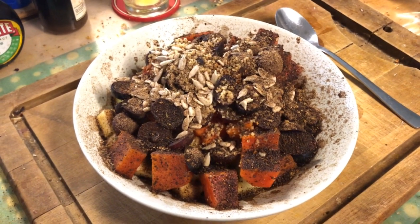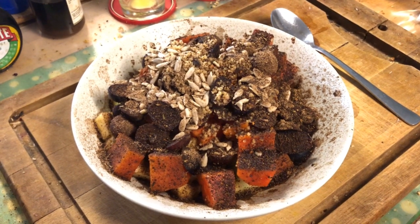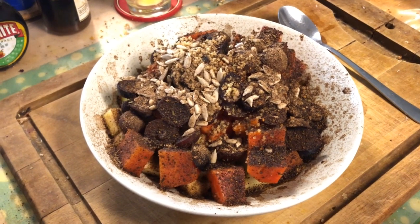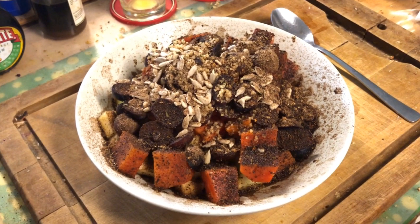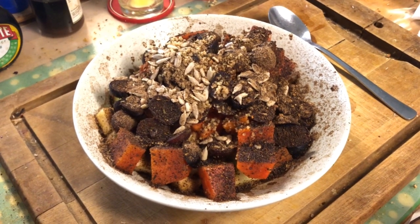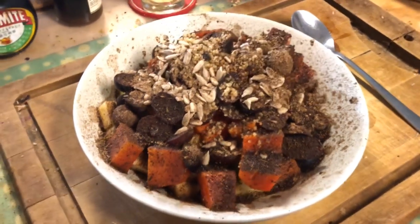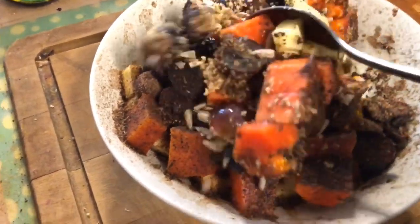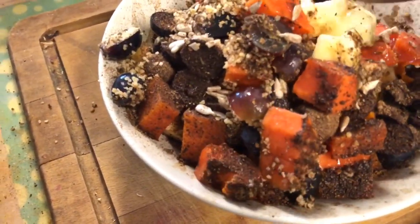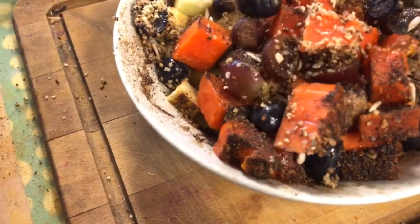Okay, so I'm gonna enjoy my lunch now, and I'll let you know the verdict once I'm done with it. But I know it's gonna taste awesome. In fact, it's such an explosion of colors. It's such a colorful fruit salad. In fact, what I'll do is I'll give it a stir so that you can see the colors better.